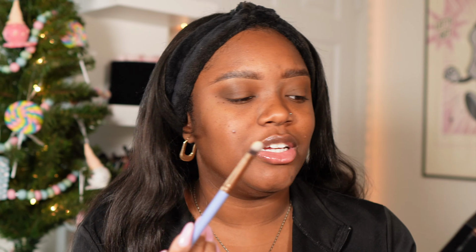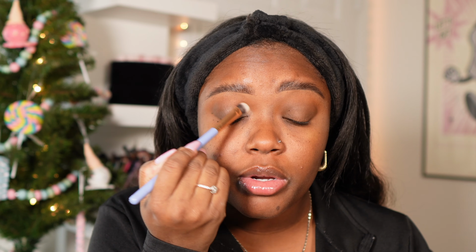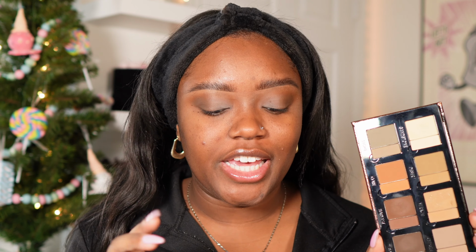I'm very curious to see how a cut crease would look with this palette, so I'm going to take this shade called Sandstone, almost like a peachy kind of tone, but I'm going to take the Velvet Powder. Oh, why am I doing that? There's no fallout with these. And I'm just going to press this on the lid just to kind of open up the eye a little bit. So far, I've used 3 shades.